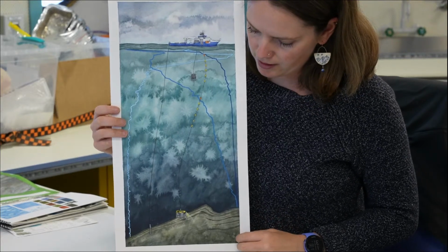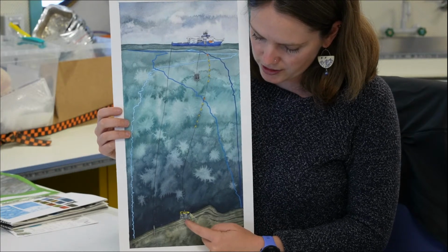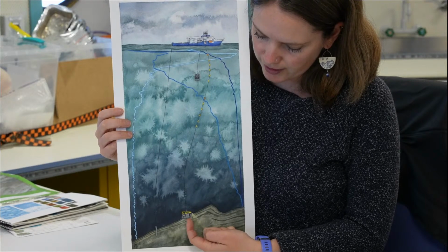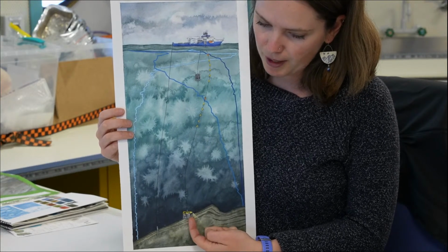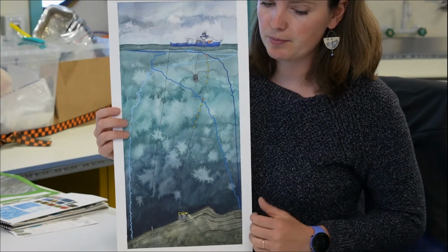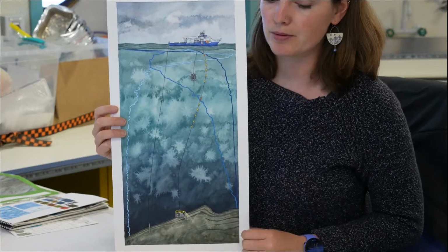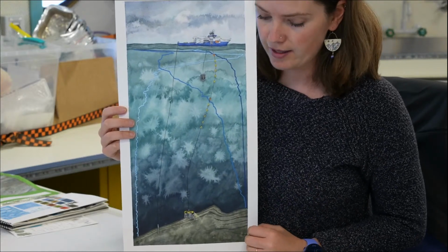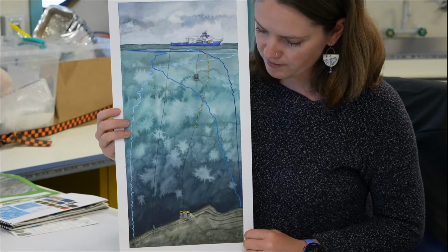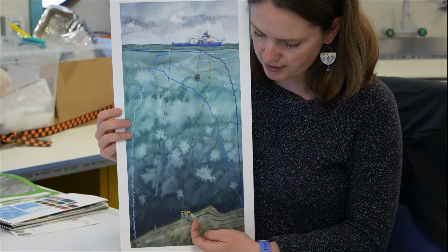And then the other details are at the bottom. I have the Sebastian, which is the ROV, or remotely operated vehicle, and it is being piloted to the seafloor and around the seafloor by specific ROV pilots who are trained in that, as it's very technical. It can often be down there for many hours. As I'm showing it, it has its light on and it's taking a core.